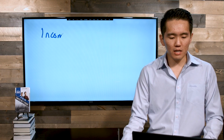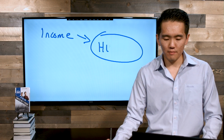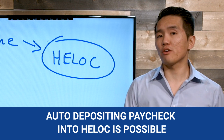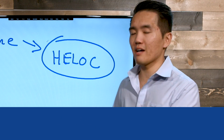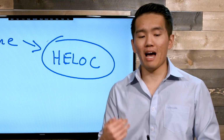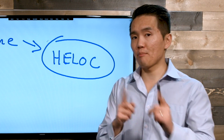So this is my favorite version of the strategy, which I think is gonna make sense to you guys. You got your income here, income source, right? It's gonna go directly into your HELOC, home equity line of credit, and some HELOCs, guys, will allow you to do direct deposit right into the HELOC so that you don't have to direct deposit it into the checking account and then move it again to the HELOC. Too many steps. So we want to reduce the amount of barriers between us and doing this strategy, and you can accomplish that by shopping for the right HELOC.